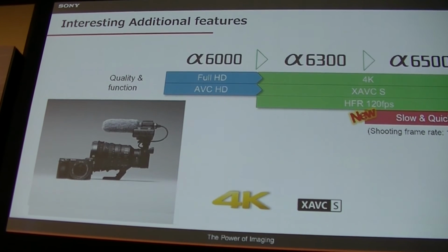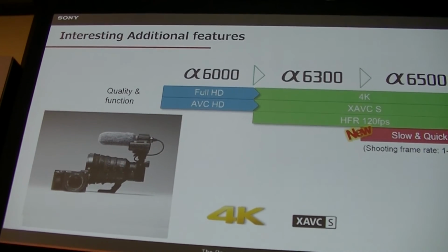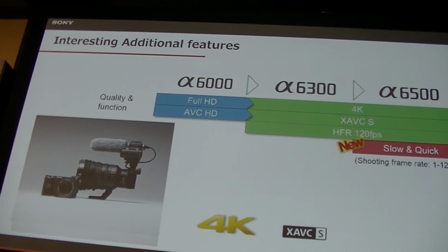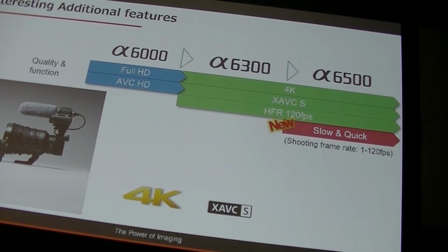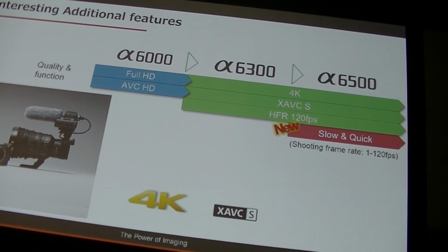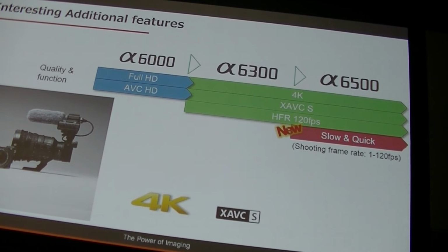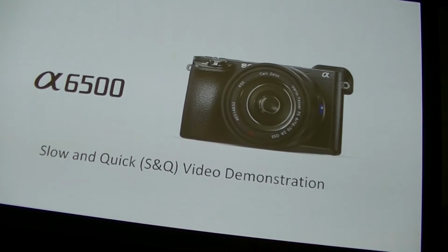So one of the most interesting features in videography of this camera is S&Q. Okay, slow and quick. Alright, it's a very amazing, very interesting feature. So what is this feature? It is where you can shoot, for example, time lapse at 1 frame per second or slow motion at 100 frames per second. So I have a simple video to show to you guys.